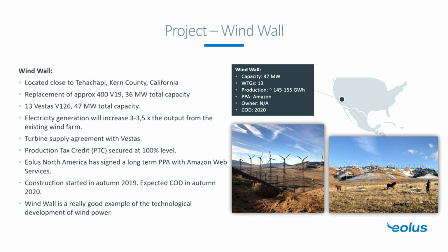And you who have been in California, in the area of Tehachapi, northeast of Los Angeles, or in the Palm Springs area, you know how it looks, and it does not look pretty, I cannot say. But here is a wind farm with 400 old Vestas turbines, Vestas V19, with really small rotors. So we have now removed them. We will replace them with 13 new Vestas turbines V126.